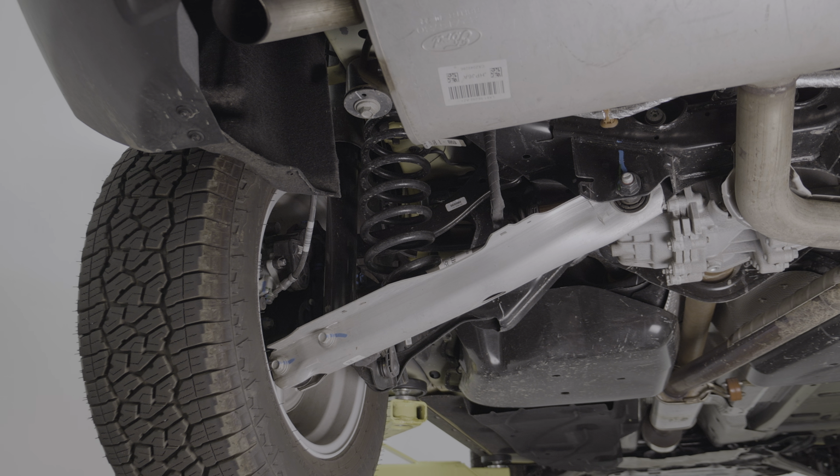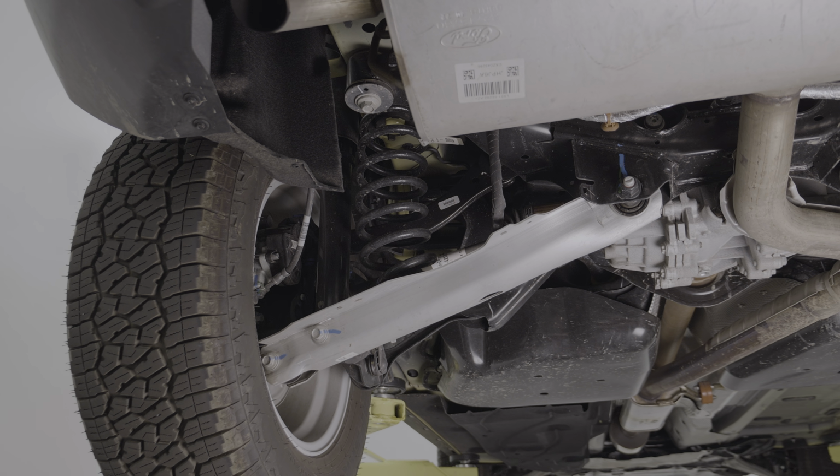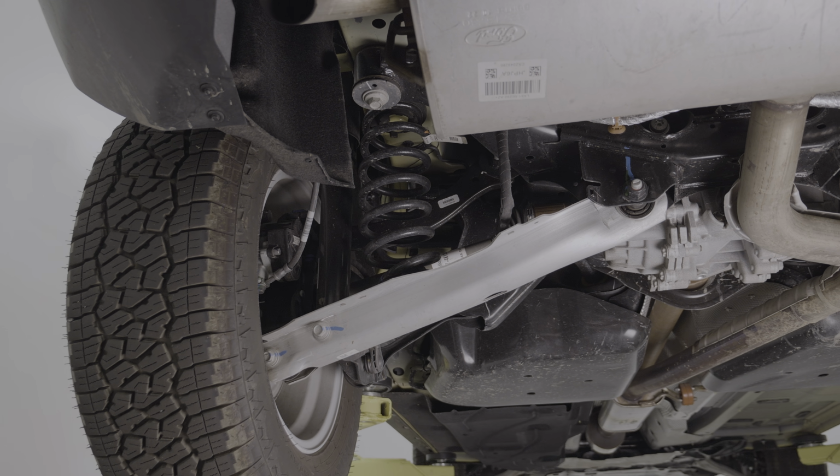It weighs between 3,500 and about 3,700 pounds, and it tows not a whole lot. It's like 2,000 pounds. But past that, though, I think it's time for us to go take this for a quick drive around our local roads.